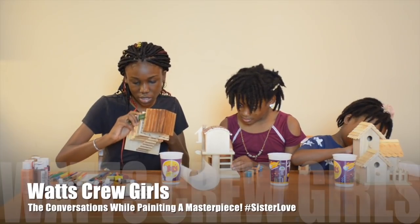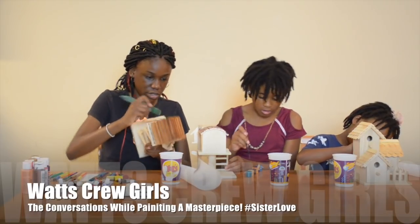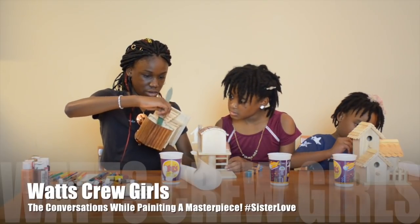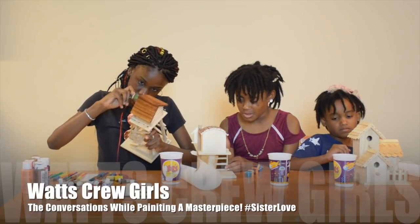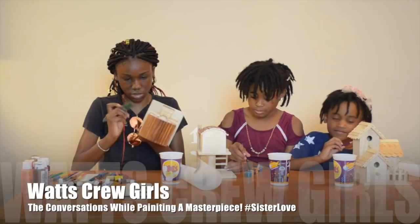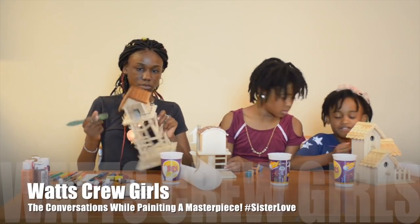Wait, do I need to do the whatchamacallit? The under part of the... the under part. This is so hard. Should I do that? The under part? You mean like right here? Do you need to? I said you don't need to. I don't know if I'm just gonna use this greenish toast color for the whole thing because I think I'm running out already. Well, I don't have that much.